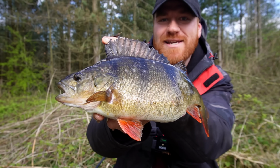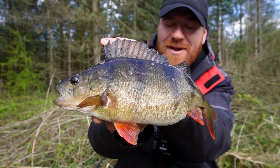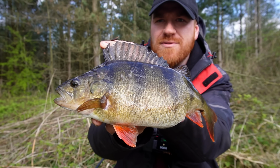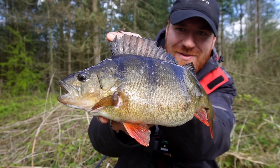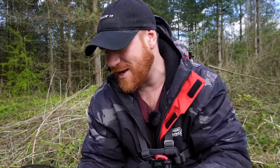It's becoming a multi-species session today. Bream, tench, now a great big fat perch. Actually only went two pounds four ounces, but it's probably a fish of about 39 centimetres. Absolute unit. Right, this fish is probably going to get spawning soon, so we'll put it straight back, but what an awesome session this is turning out to be.